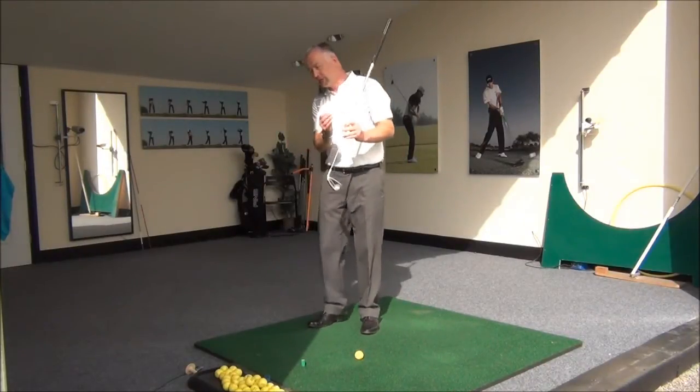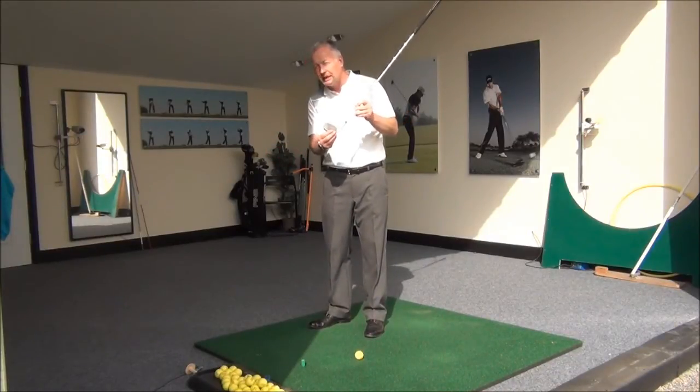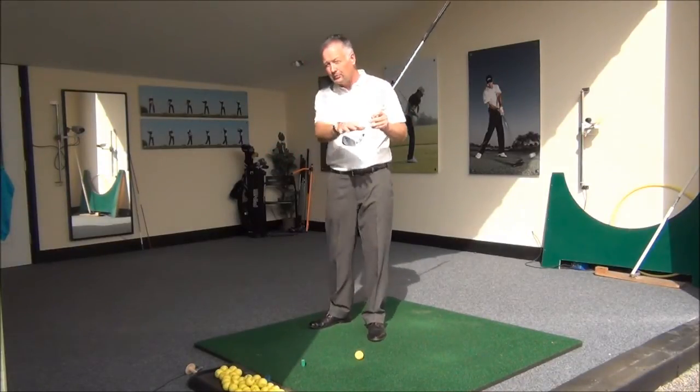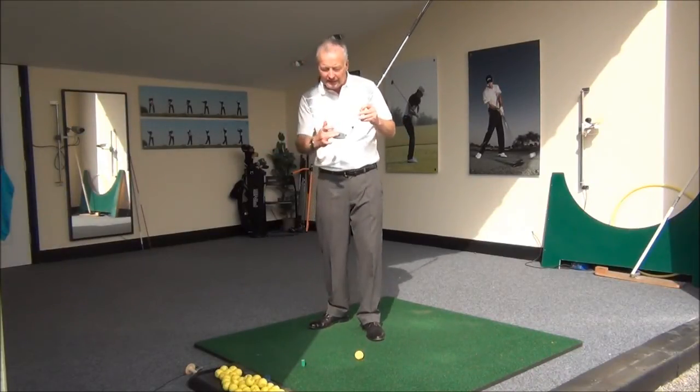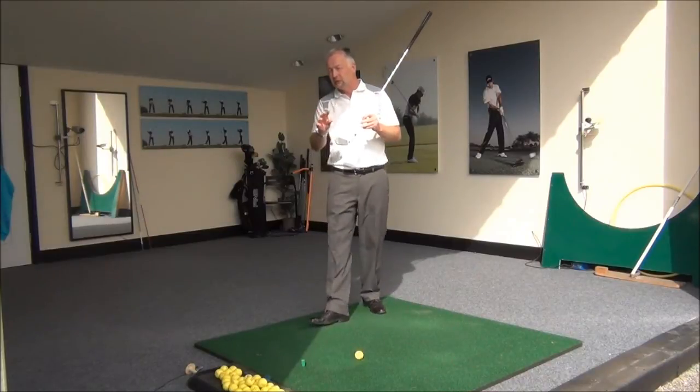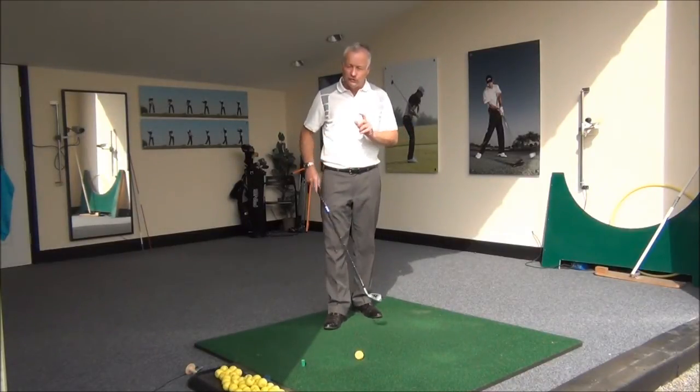Obviously the club's got to be travelling on the correct path, the club face orientation has to be right, the angle of approach coming down has to be correct for an iron, and the speed and centred hit. These are all important things which we're going to talk about. So, how are you going to improve your impact?